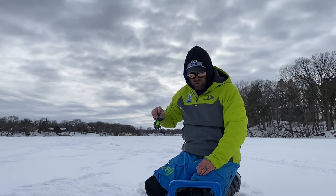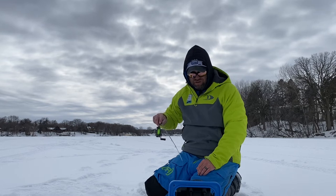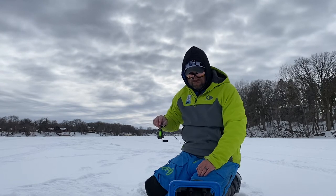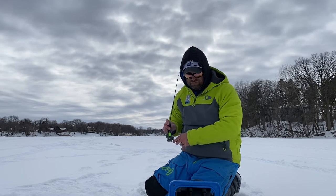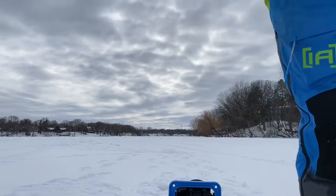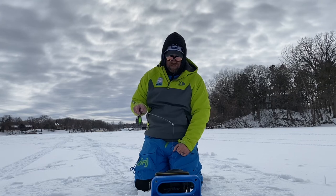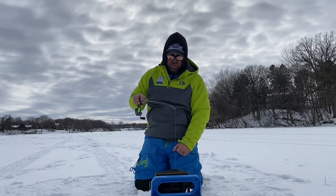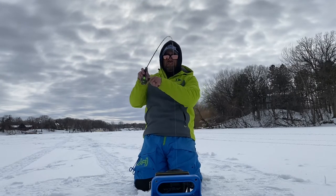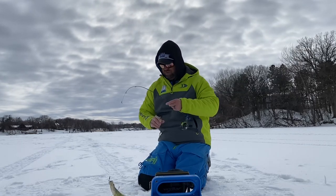I may have to bounce to another hole to get another one of them for the camera. Just kind of meander around. That was cool. Another hole. Let's go. Let's get after these fish. Came through high. Oh yeah, another nice crappie. There he is, pinhead minnow.